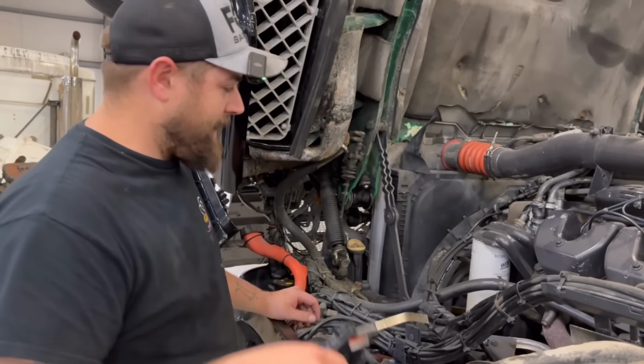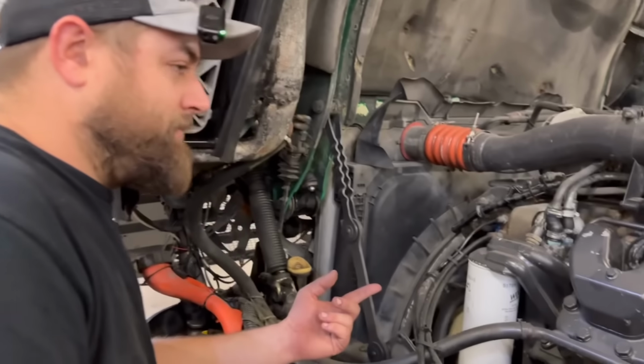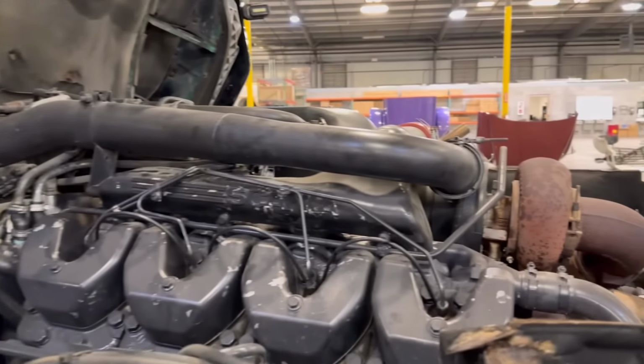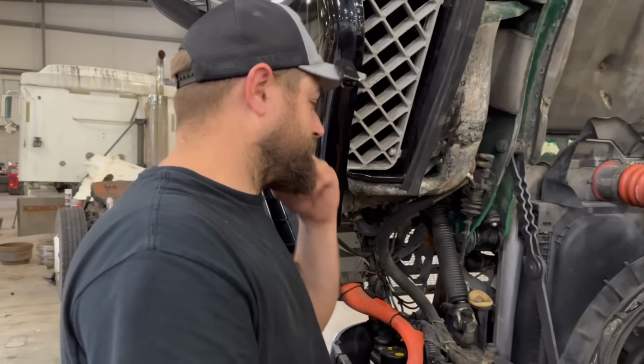I didn't think we did, but we have. We've already changed the fuel filter in it, I believe. Yep. We did the spinner up there already. We serviced this thing completely. The centrifuge? This, dang, you're remembering stuff.